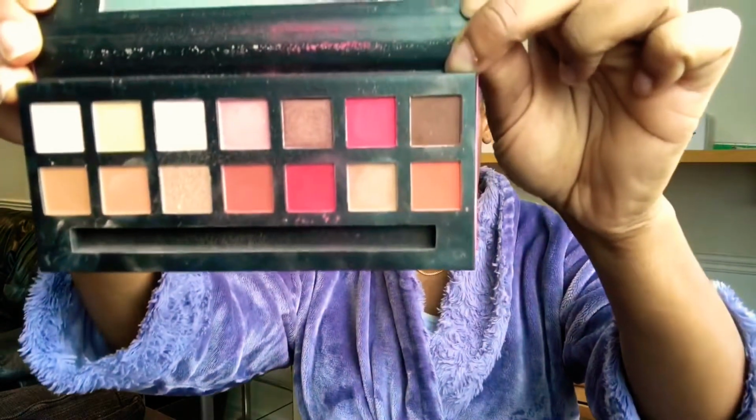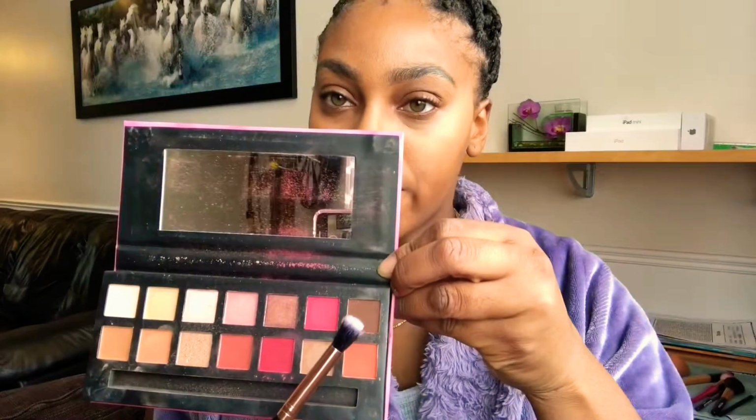So the palette that I'm going to be using for my eyes today is the W7 Delicious, and it's called Natural and Berry. And the colors look like this. Very pretty. The chocolatey color here at the top. I don't think this palette has names. No, they don't have names, so yeah. So just the one in the far upper right corner.